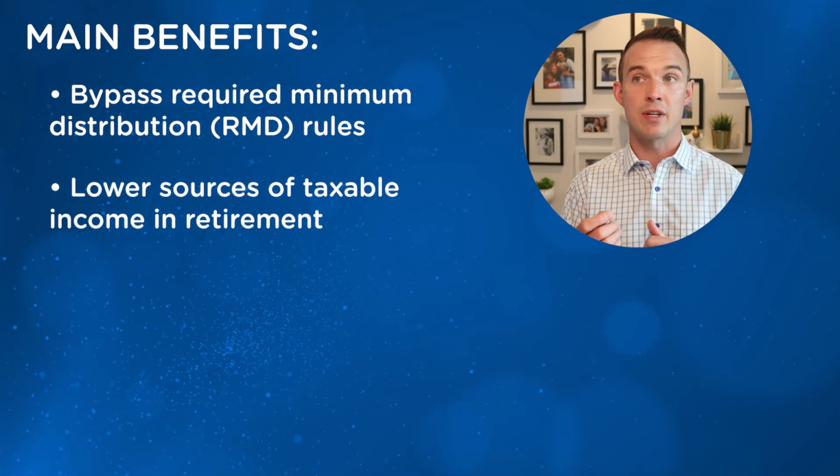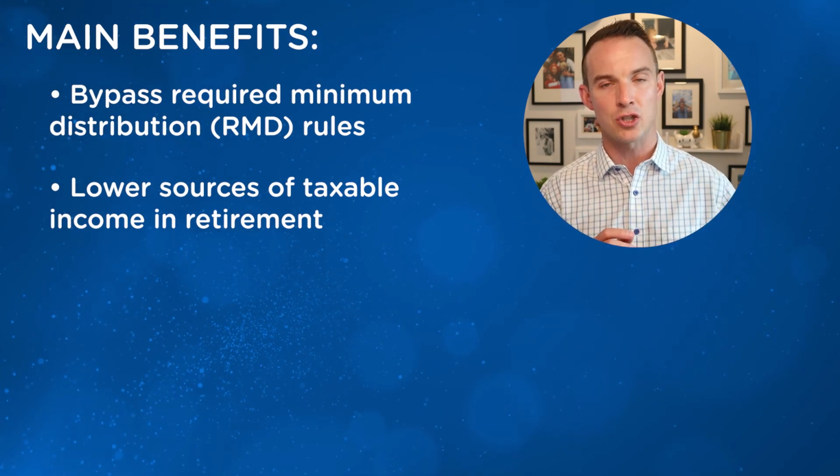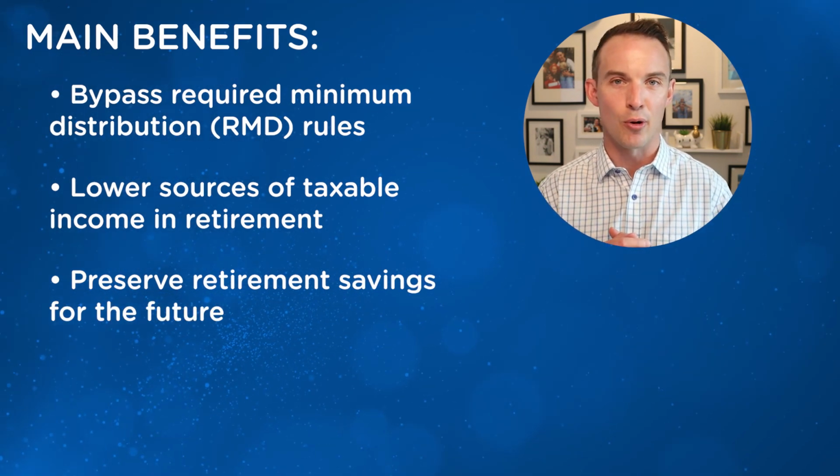Lower your sources of taxable income in retirement. So again, trying to avoid those dark horses, trying to get tax credits. That's what we're plugging in there. And then preserving retirement savings for the future. Kind of what we ended on with that morbid note for number 8, the estate planning tool. But this is a fantastic account to leave behind for the next generation.